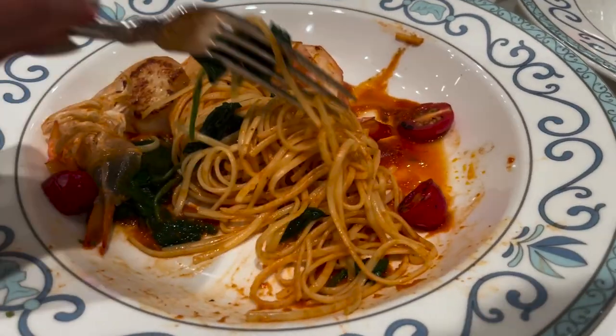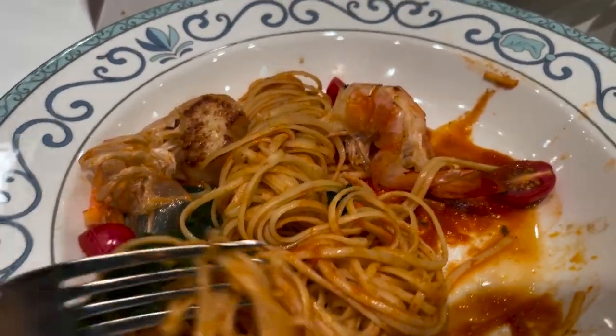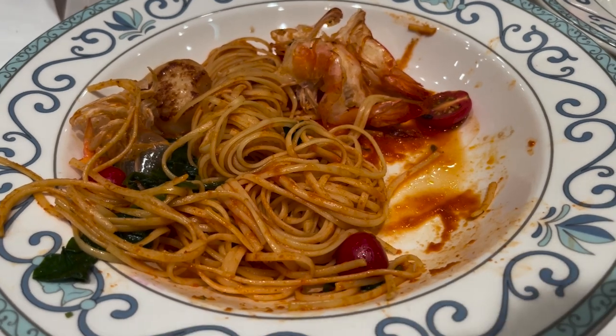I wish there was more sauce. There's so much pasta and very little sauce. It was dry. I needed more sauce. I mean, it was cooked okay, but there's no flavor on any of this. It's so bland. It's really not good at all. This would be a skip for me. I would never get this again.